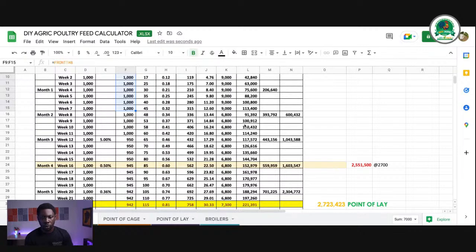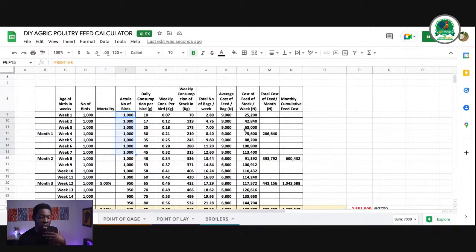And I want to quickly explain something. You see, sometimes we advise people to do, and before the end of this class, I'm going to be showing you case studies of two persons. One that started with point of lay, I actually supplied the birds, and the second one that got day-old chicks, I also supplied the day-old chicks. So I have case study to run with. We are not just cooking up data from our head. There's real data to work with. So I'm going to be talking about that. I'm going to be showing you some testimonies from them before the end of the session.